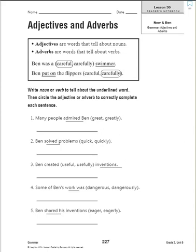Number 3, Ben created useful inventions. Ben created usefully inventions. Well, is inventions a noun or a verb? Inventions is a noun because inventions are things, right? So please write noun on the line for number 3. And what kind of inventions did he create? He created useful inventions. Useful. So please circle the word useful.